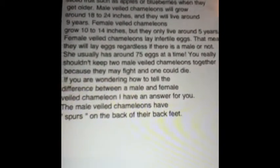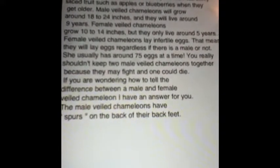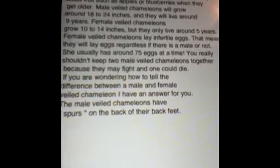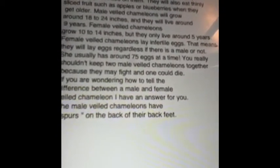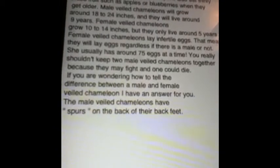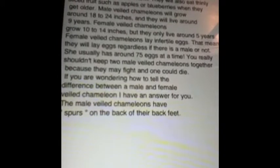Male veiled chameleons will grow around 18 to 24 inches, and they will live around 9 years. Female veiled chameleons grow 10 to 14 inches, but they only live around 5 years. Female veiled chameleons lay infertile eggs. That means they will lay eggs regardless if there is a male or not. She usually has around 75 eggs at a time.